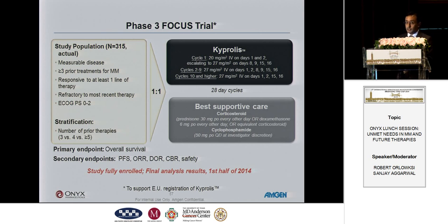In this study, patients with relapsed and refractory multiple myeloma are randomized to either treatment with single-agent Carfilzomib or to best supportive care, which in the territories being considered for this study was generally corticosteroids plus or minus cyclophosphamide. Patients are randomized 1-to-1, and the primary endpoint for this study is overall survival. This study is fully enrolled, and we expect to get final results in the first half of 2014, so very soon.